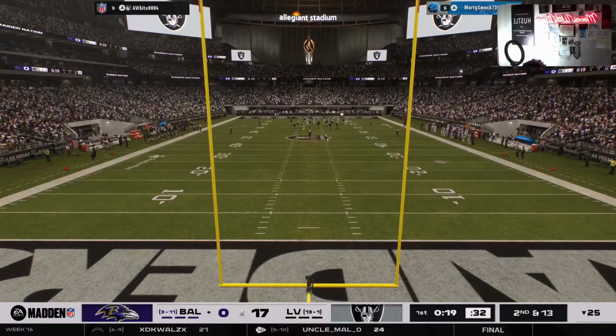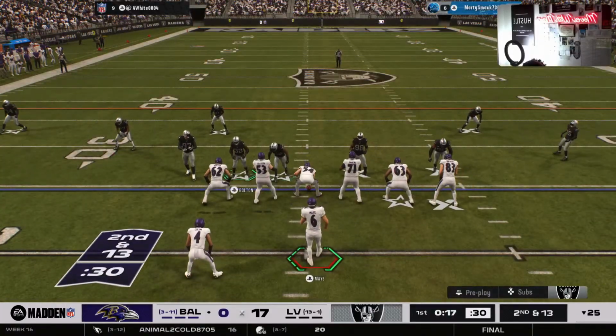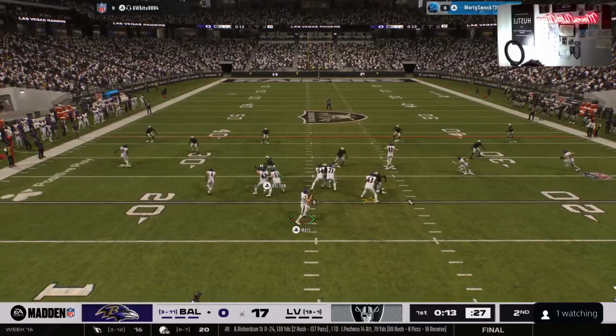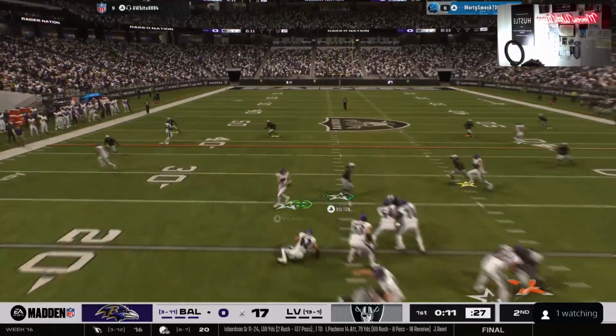Yeah, every receiver wants the ball, but they all want their touches. That is until you run a bubble screen, and that receiver knows it's doomed, and he's going to take a shot like that. Oh, my Lord.